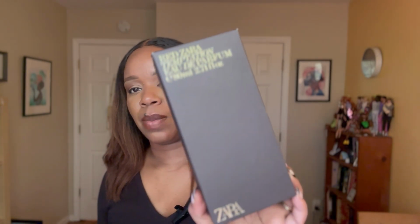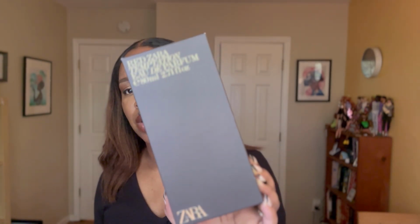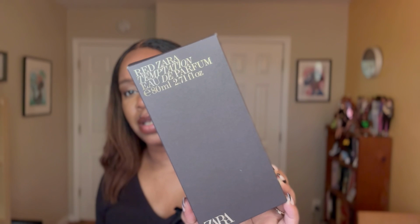So this is what the box looks like. Again, this is Red Zara Temptation EDP. And basically, that's all it says on the box. It doesn't say Christmas on the box. It doesn't say Christmas on the bottle. It just says Christmas edit on Zara's website.